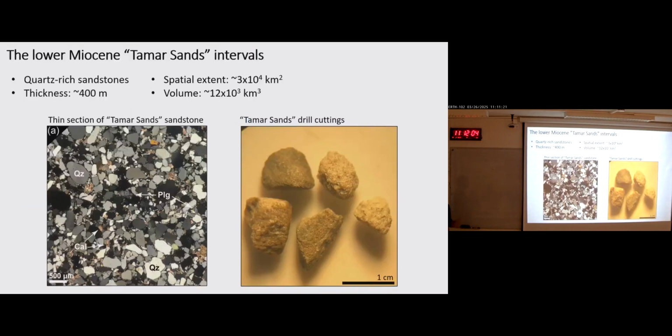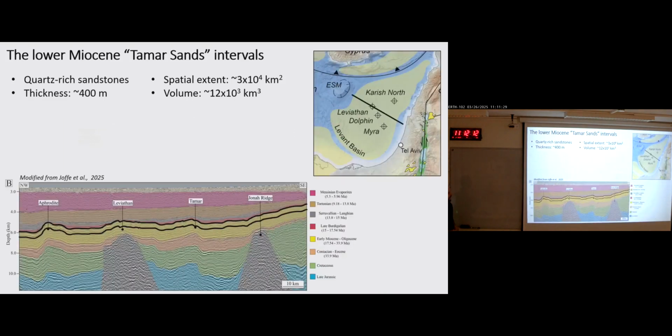These sandstones, which were sampled from drill core and cuttings, are very rich in quartz and contain a small proportion of other minerals. The Tamar sands intervals cover a large area within the basin of approximately 30,000 square kilometers with minimal thickness variations.